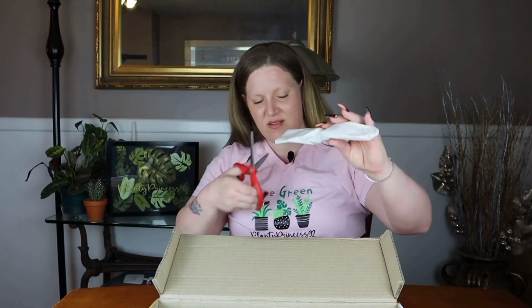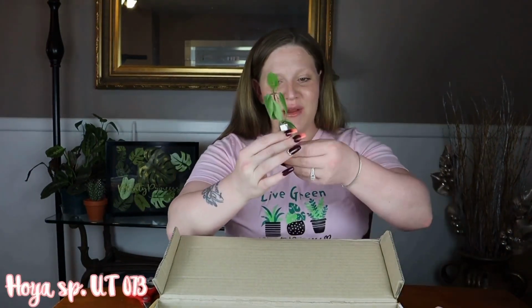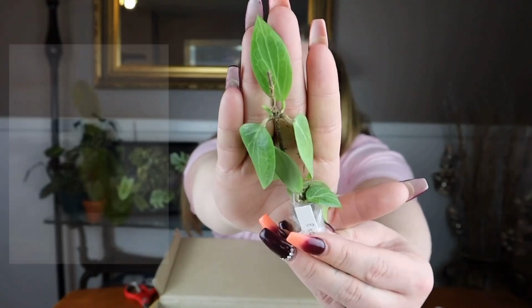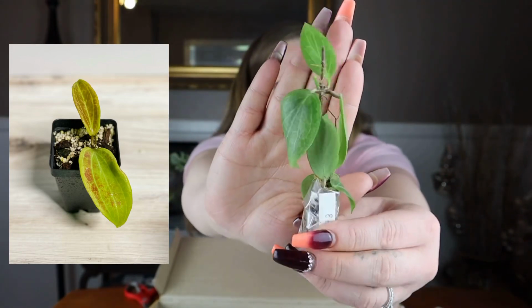This is one I really wanted to see too. All these I really wanted to see, so I'm just so excited. So this is the Hoya Ut073. This one looks like a smaller leafed Hoya, but does have some nice venation going on.